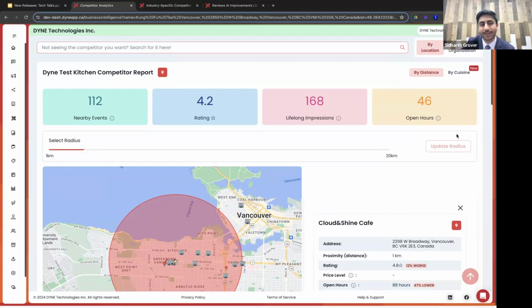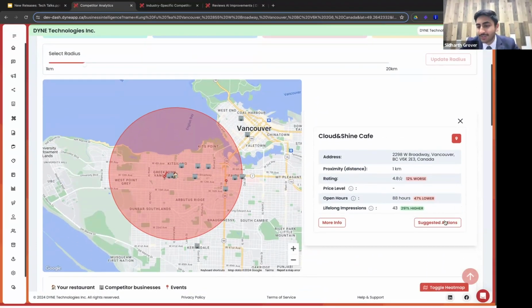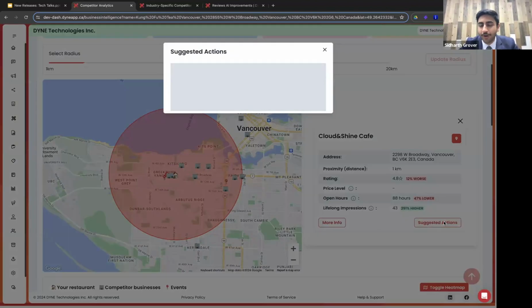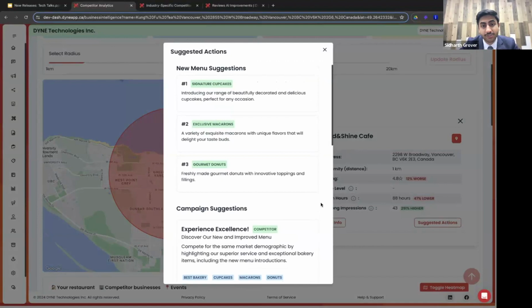Now, obviously, this does not mean that you can just go ahead and open the store for 88 hours. It all depends on how the store is run, but you can look at the suggested actions regarding that store. What we're doing right now is fetching the competitor store's menu and reviews, looking at your menu and your reviews and comparing them. This gives us a completely new way to look at competitors, where we can understand the new menu suggestions that are actually doing really well at your competitor, and you could introduce at your restaurant as well to make sure that you come up at the top.